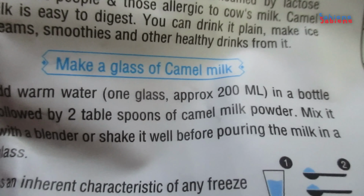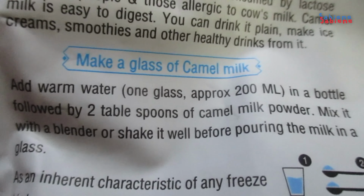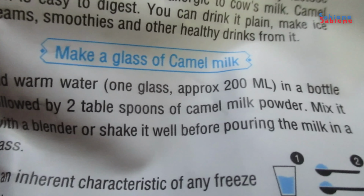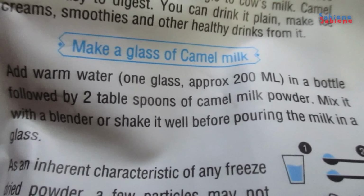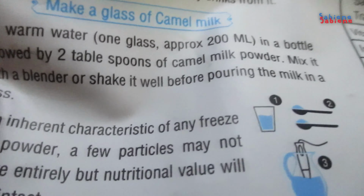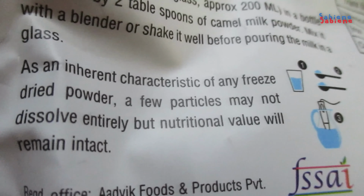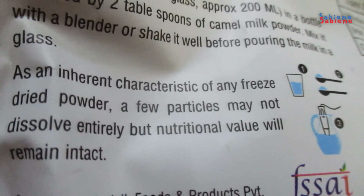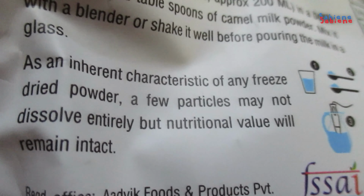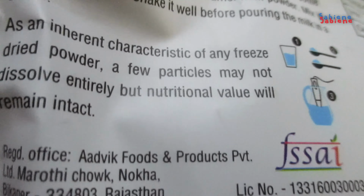Add warm water, 1 glass approximately 200 milliliter in a bottle, followed by 2 tablespoons of camel milk powder. Mix it with a blender or shake it well before pouring the milk in a glass. As an inherent characteristic of any freeze-dried powder, a few particles may not dissolve entirely, but nutritional value will remain intact.